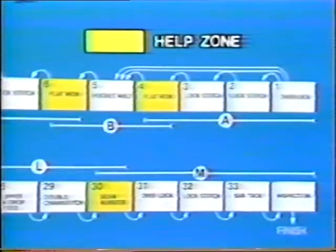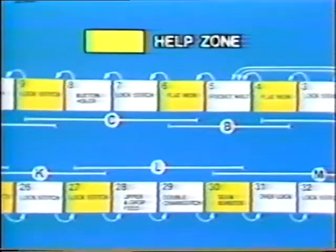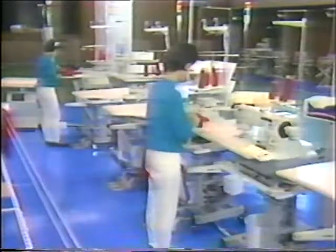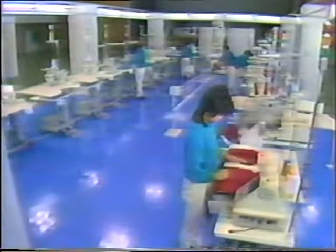In integrated lines such as this, any interruption, even as minor as changing a thread bobbin, will cause imbalances. To minimize this, a mutual help zone is provided, allowing the work to be passed on, sort of like the takeover zone of a relay race. This evens out the work performed by the operators and ensures smooth production flow.